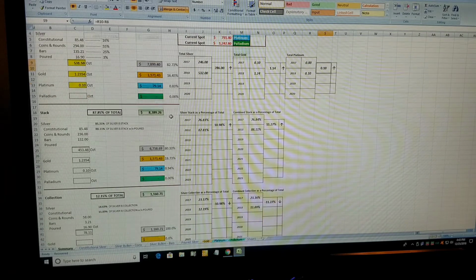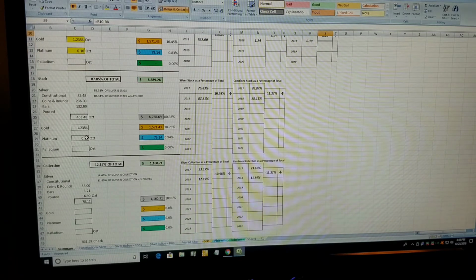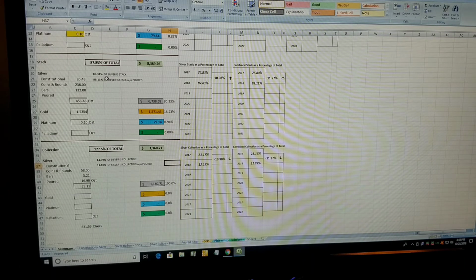I have this page broken up into my total stack and the total dollar value of every category, and then I have it broken out as my stack and my collection, because I do have some pieces that, while it is silver and gold and such, could just be sold as bullion. I consider it as kind of my collectible pieces that I would not want to sell unless I had to, but that's how I have it broken out.